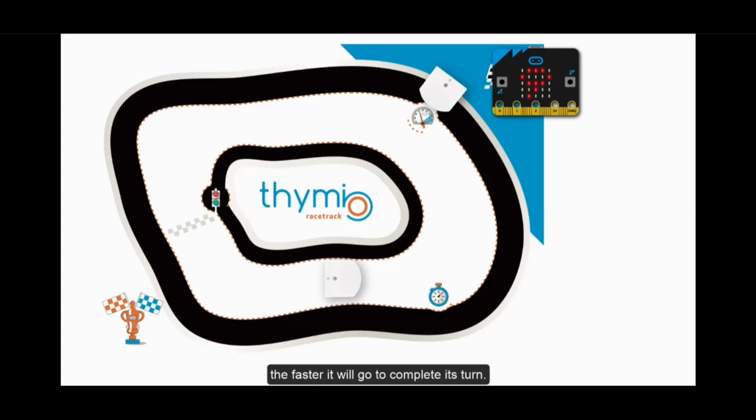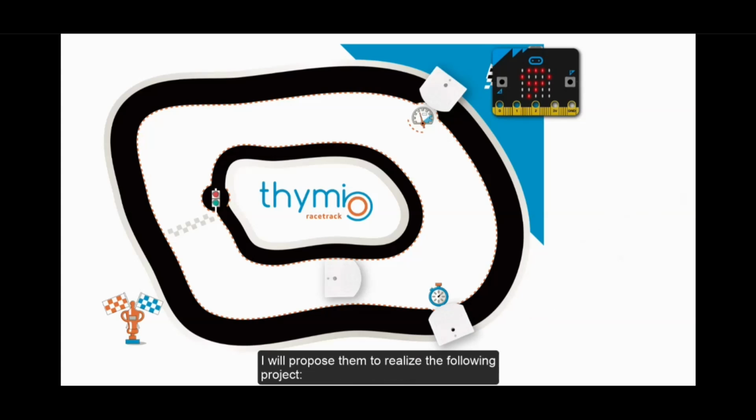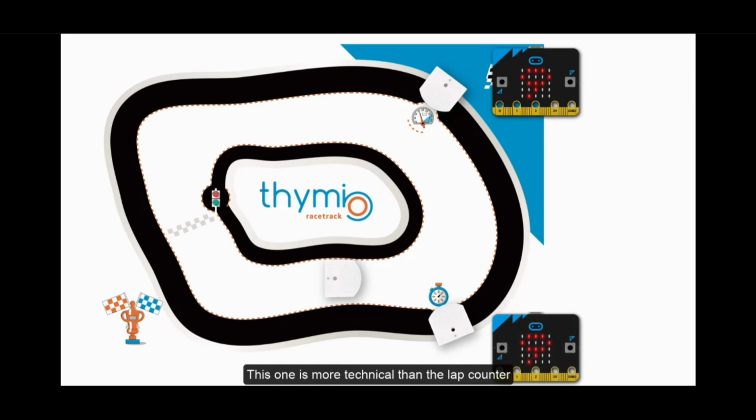In a second step, I will propose them to realize the following project, the stopwatch. This one is more technical than the lap counter, and therefore, presents a nice progression, a nice challenge for them.